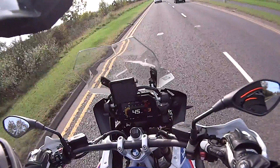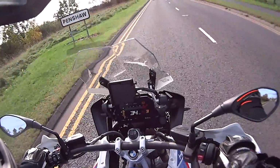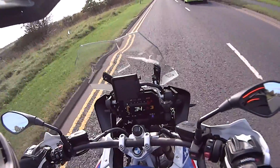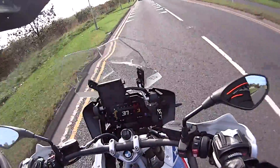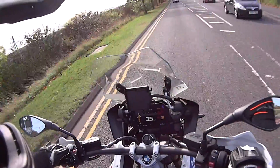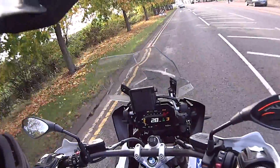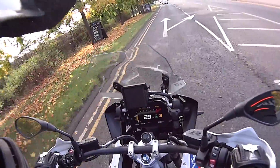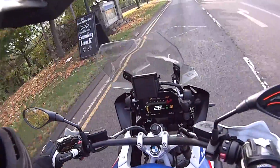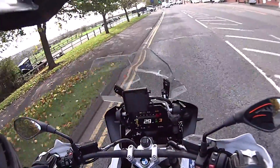Oh, I don't want enduro. Rain. Road. Right, we're now in road mode, and dropping down to 38, and as ever dropping down to 30. That's it, and let's hit cruise control. Forward for up, backwards for down.